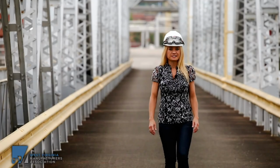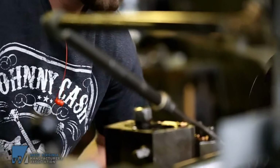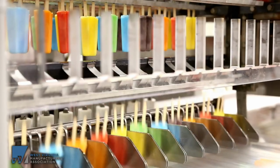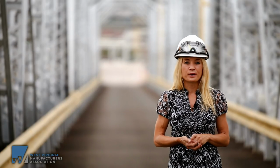Manufacturers are West Virginia's investors, innovators, and job creators, with nearly 48,000 direct employees impacting the careers of 250,000 West Virginians, making the products you use every day, from automotive and wood manufacturing to chemical components and medicine. I'm Rebecca McPhail, and this is Made with West Virginia Pride.